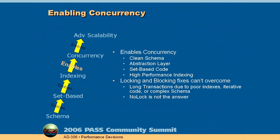But if you have a poor schema, lack of set-based code, missing indexes, or maybe lots of non-clustered indexes that all have to do bookmark lookups, no amount of locking hints is going to solve this locking and blocking problem, because the lock is not the source of the problem, it's those long transactions being caused by poor indexes, poor code, or complex schema. So that's why schema, set-based code, and indexing sets you up for good, fast concurrency.